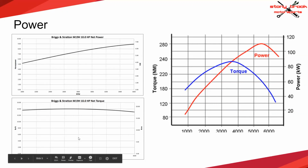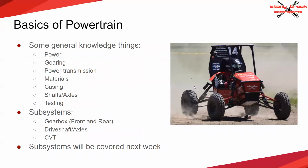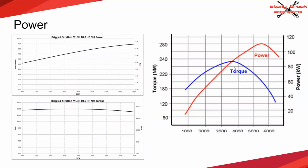Below that, you can see the torque curve, right? As I said, from the previous equation over here, if RPM increases, then torque has to go down in order to keep the same amount of horsepower. So that's basically what happens typically. As RPMs increase, torque goes down. We start to hit a maximum, and then torque goes down. From these graphs, we can see that our 10 horsepower engine actually only makes 9, woohoo, and our engine also caps out at about 14 foot-pounds of torque, which is a considerable amount.